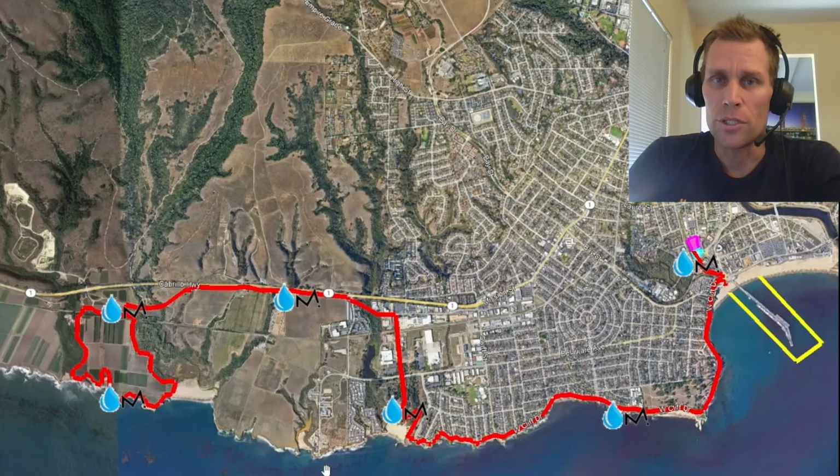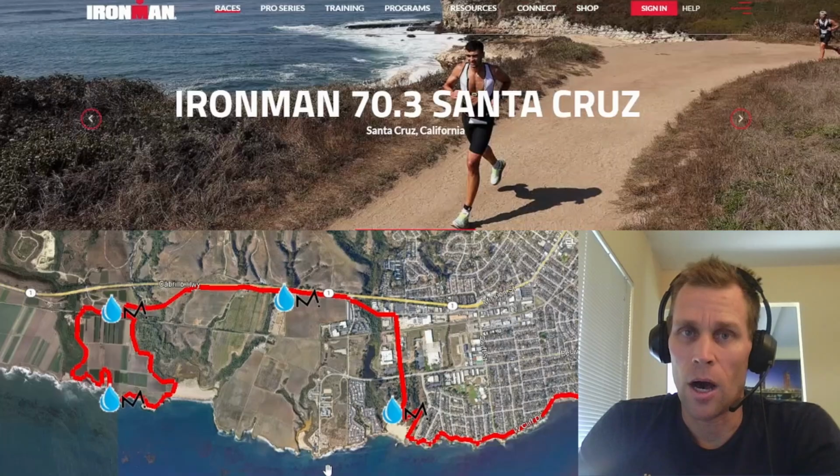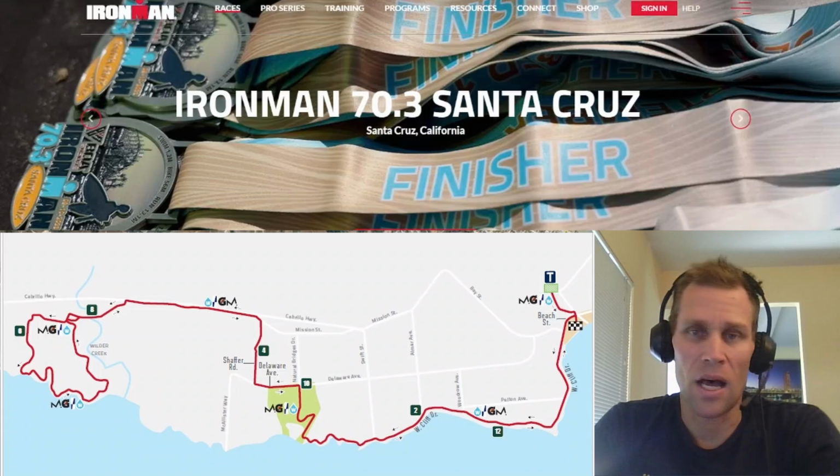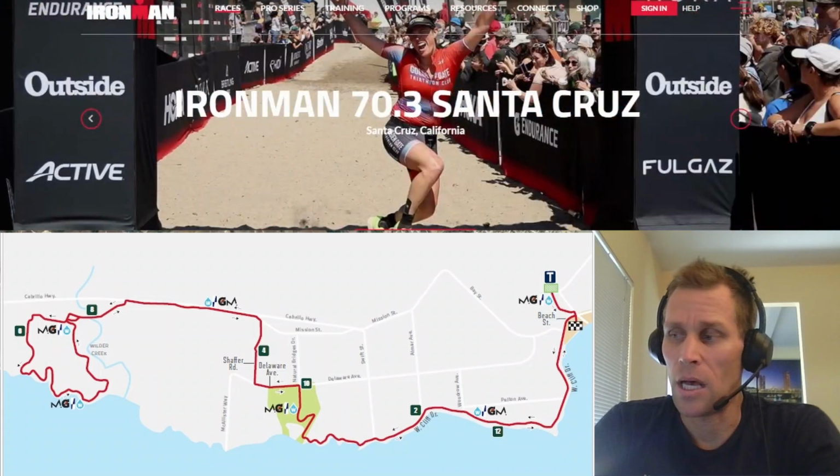There is very little shade on the run course, but it's also not going to be very hot. It's probably going to be in the 60s, and later in the day, it could get up into the 70s, but that's not that hot. Plus, this is along the coast, so we could have a breeze.